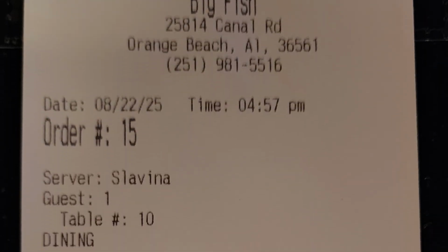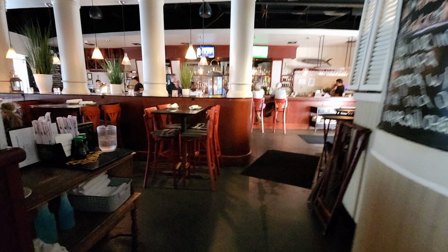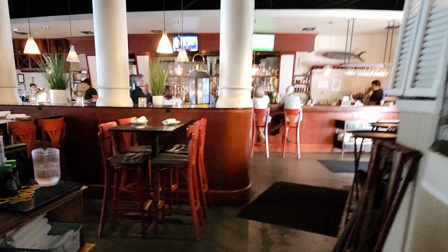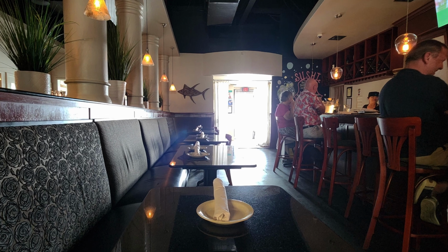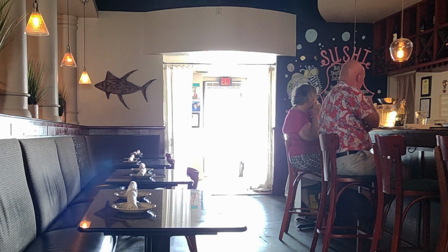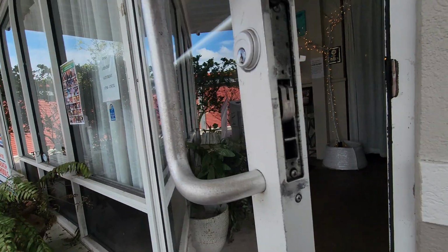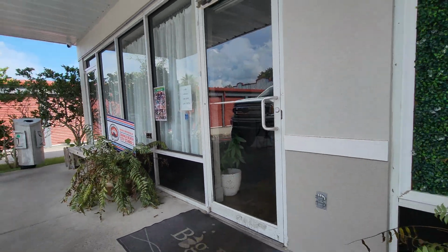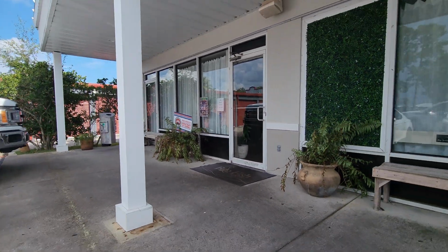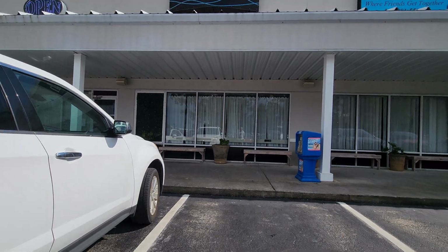So the bill arrived and the total before tip was $72.82. The total was further reduced by a military discount as well. Now, Big Fish is among the more expensive restaurants in the area. However, they do offer an above average military discount, which the Cobalt group of restaurants also offers as well. And as a veteran, and many of my other military friends that are still in, we all very much appreciate that. So, thanks so much to everybody at Big Fish for a very nice piece of seafood in this experience.